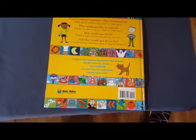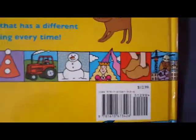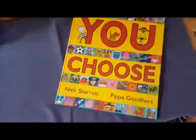Where would you go in history? If you could time travel, where would you go? Things like that. So these books are really great for starting conversations. They are $12.99. Great picture books, great to be used in the classroom.